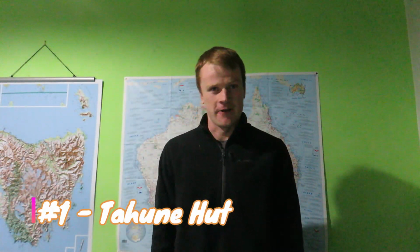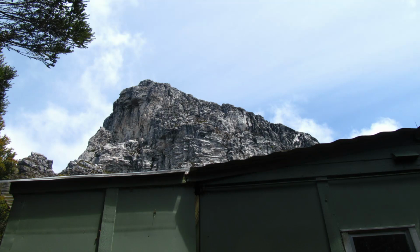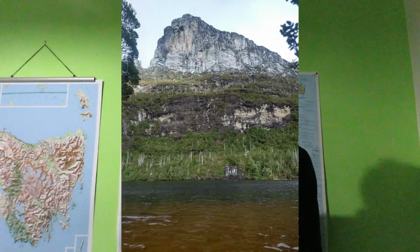And at number 1, maybe you've worked it out already, I've got Tahune Hut. It's so close to Frenchmans Cap that you can practically reach out and touch it. While the new hut is fantastic up there, I'm not factoring that in at all. What I'm factoring in are things like looking up at Frenchmans from the helipad or those rock steps just below the hut. It's a sight to behold on a clear sunny day. The lake nearby is also very picturesque, and it's just a stone's throw away. Yeah, I love Tahune Hut.